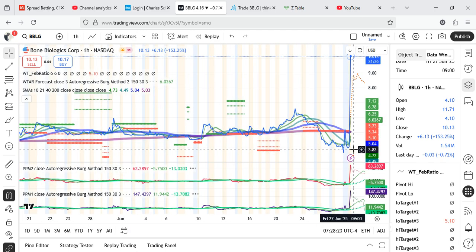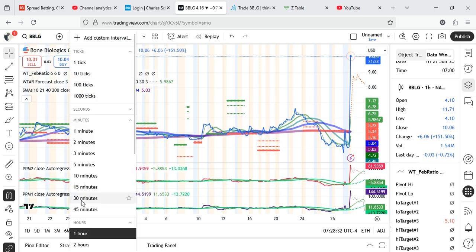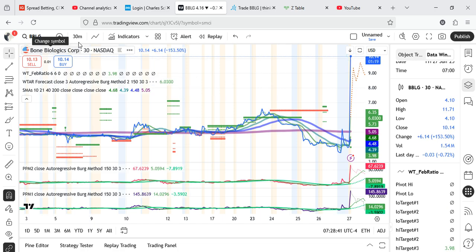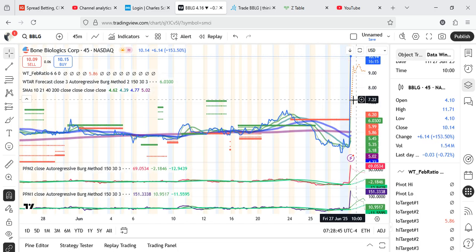On the 1 hour chart, what do we have? Same 5.1 as well. Okay, so let's jump to the 30-minute chart. Let's see what we have. We have 3.98 downward projection, nothing to the upside. Let's look at the 45 minutes. 5.86, it's also a downward projection.